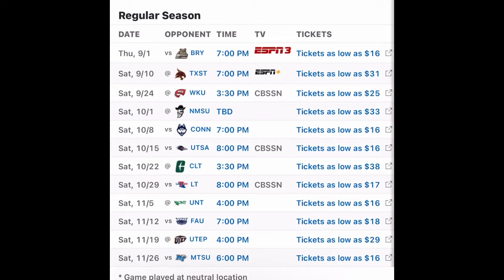Defensively, they have a redshirt sophomore, redshirt junior, and a sophomore on the defensive line. Linebackers, you have a sophomore, junior transfer Donovan Manuel from East Tennessee State at middle linebacker. On the secondary, you have a sophomore, redshirt freshman, sophomore, and redshirt senior. So all in all, you have a very young secondary, very young defensive line and linebackers. Your defense as a whole is very young.